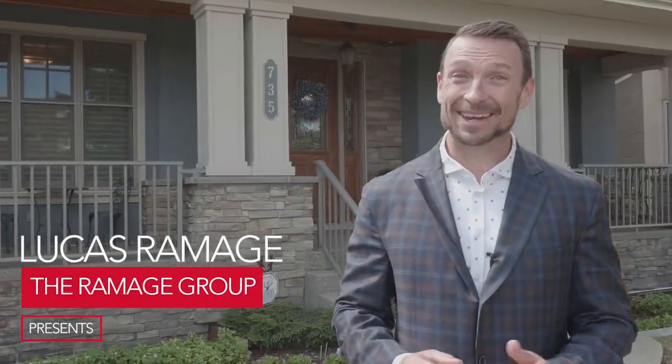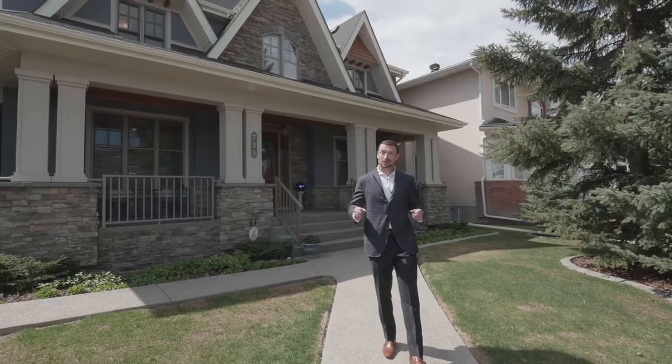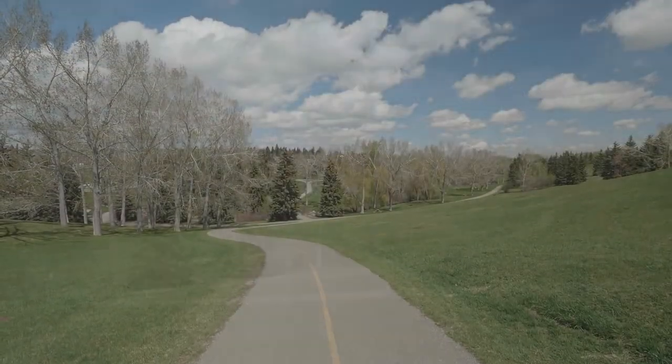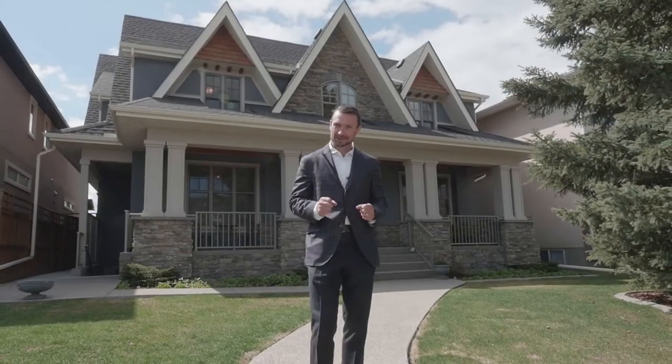Welcome to our latest listing at 735 24th Avenue Northwest. This home is located in this most desired section of land in the community of Mount Pleasant, just west of 4th Street, in this pocket which adjoins the sprawling parks and paths of Confederation.